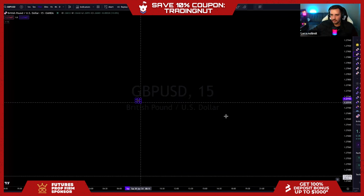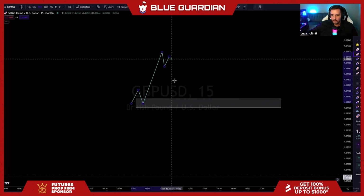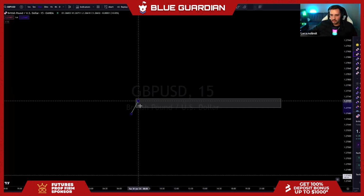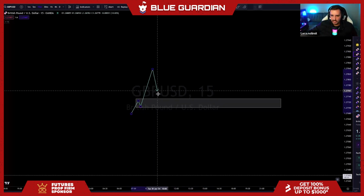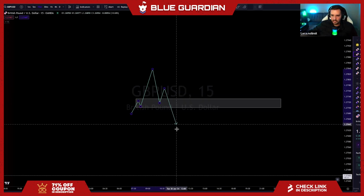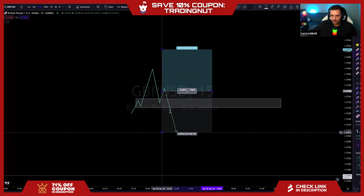In my opinion, guys, we have a level of demand right here that was created on an impulse like this. If we have an impulse from the demand and then get a slight pullback, usually what happens is it hits off, gives you an entry, and then continues down to hit your stop loss. You're getting in right here, stops below the zone, and you're getting stopped out.